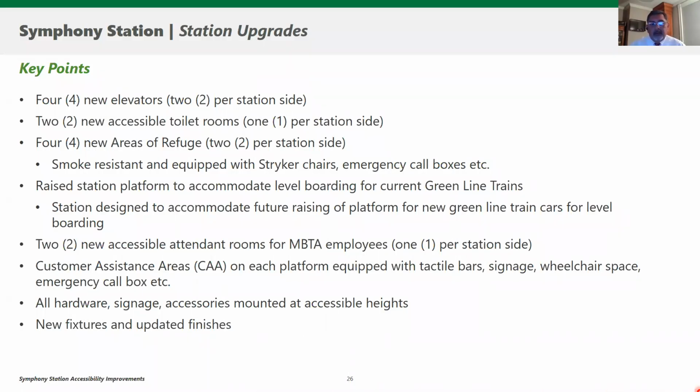To summarize, this design, in order to bring the station into full compliance with code and accessibility requirements, now has 2 emergency egress stairs, 4 new elevators, 2 new accessible restrooms, 4 areas of refuge, raised platforms for level boarding, 2 new accessible attendant rooms, and customer assistance areas on each platform, which accommodate tactile bars, signage, wheelchair space, and emergency call box, plus other amenities which help modernize the station.